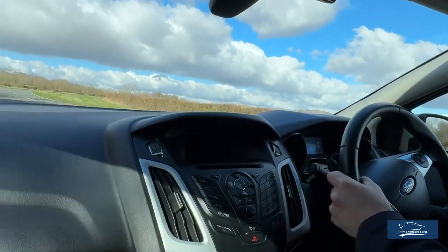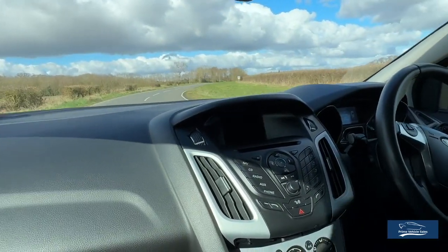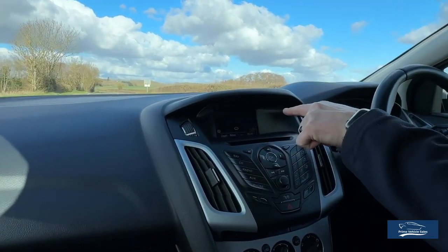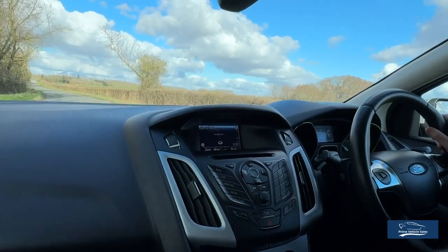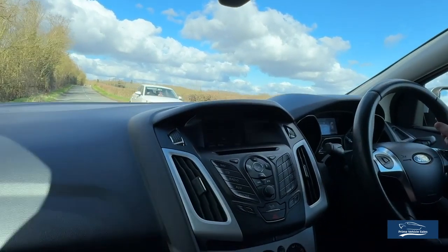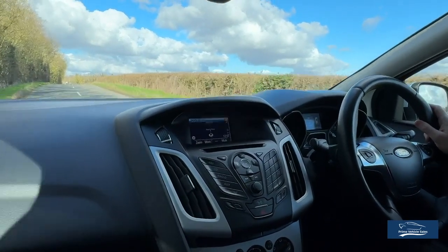Good, steering's fine, no warning lights up on the dash. It's a very, very nice little car, really nice and clean. As I said, it's the navigation model, so you've got your sat nav on there. It has got the appearance pack, which is the bigger 17-inch wheels. It's got rear tinted glass as well. It's also got rear parking sensors, which is a useful little feature as well. But yeah, really, really nice car in Moondust Silver.